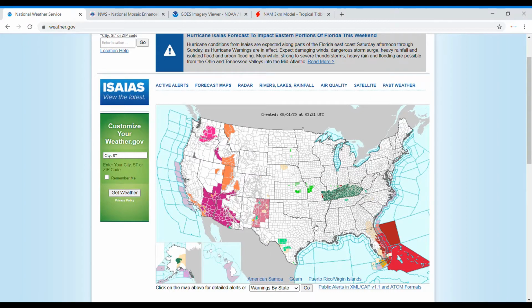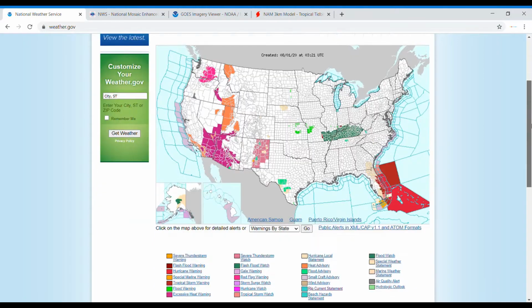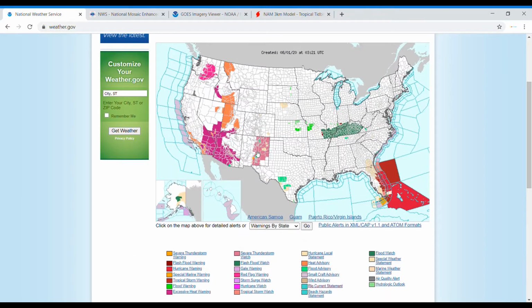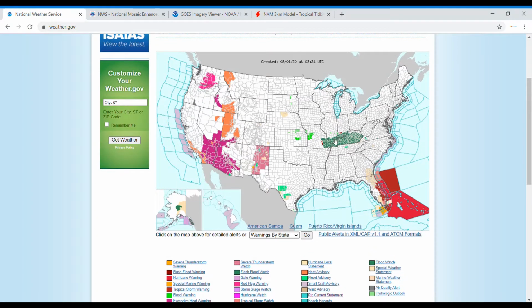So here is the National Weather Service page. You can see the Hurricane Isaias impacted watches, warnings, and advisories along the Florida coast as well as offshore. Then we have heat-related advisories in the west as well as a few red flag warnings and a few flood watches in areas of Kentucky, Illinois, Indiana, and Missouri.